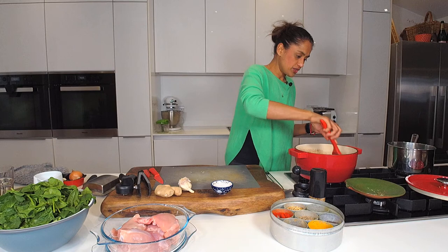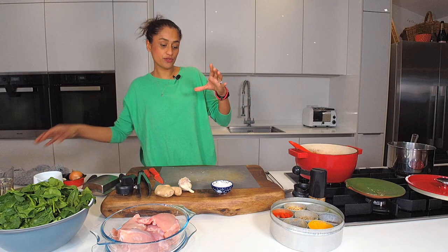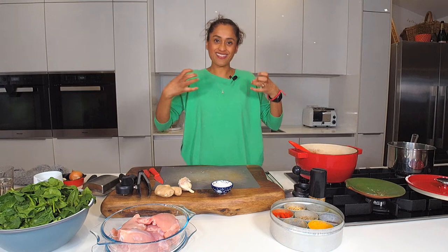I'm going to use my spoon just to break up some of those tomatoes. I tend to use whole plum tomatoes, and then I just break them up. You can use chopped if you want to, but I just find that with whole plum tomatoes, you get a much nicer, thicker masala. So into here, we're going to add our taste and our colour spices.